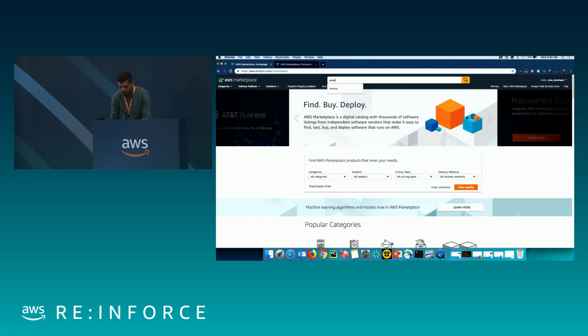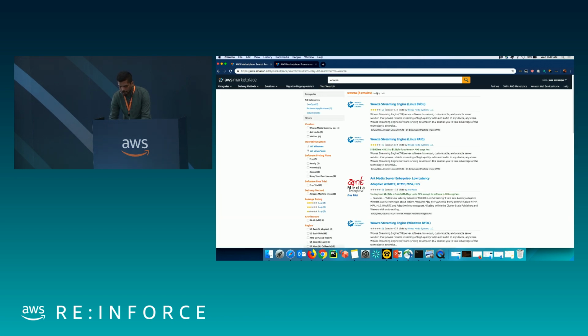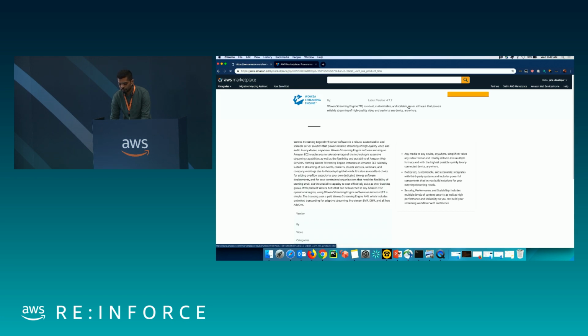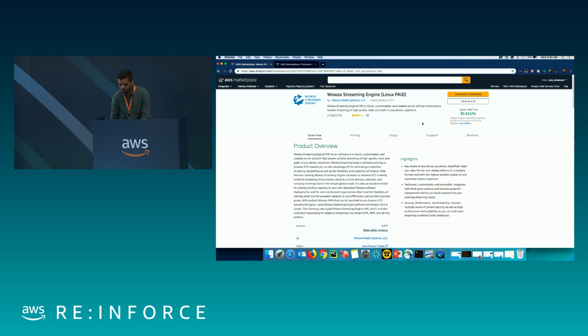So she searches for Wowzer. And on the search page, you can see these are the same 8 results that she saw on the Coupa homepage, and they're displayed on AWS Marketplace. At this point, she's using a Linux machine, so she wants to go and procure Wowzer Streaming Engine for Linux. She clicks on that. She's brought to the product page.